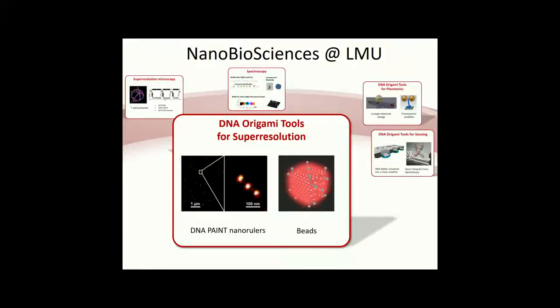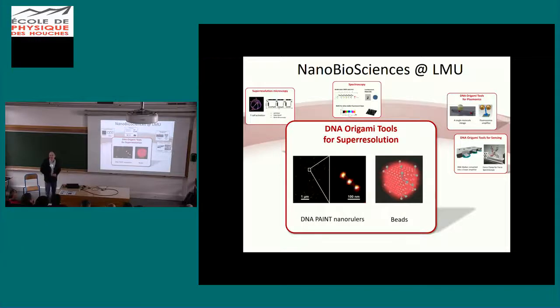And then over the last 7 years we stepped over, we met some people in Munich, and they introduced this DNA origami technique and these origami tools, using DNA as a material and building machines and functional devices. And we got excited by that, and it worked well together if you combine it with single molecules. It changed a bit the paradigm in my group.